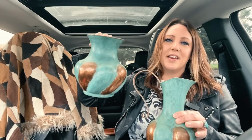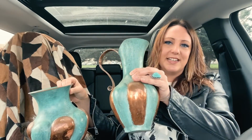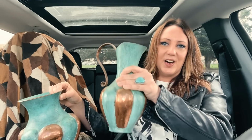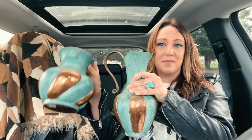So I actually spotted this one first and I decided to pass on it. But then when I found the picture in a different aisle, I really liked the shape on it. And once I picked it up and felt how heavy the copper was, I decided to go ahead and go back and grab this one too.